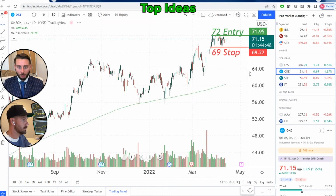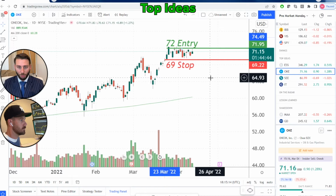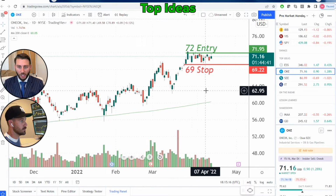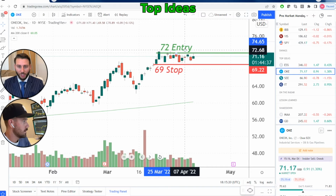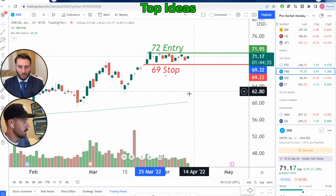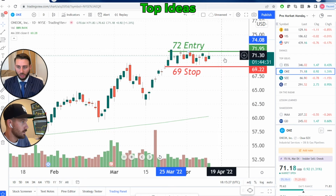We talked about energy being strong. We have this OKE and this very tight flag near its recent highs, not all-time highs, but near its recent 52-week highs. That I can look to buy up through 72 versus 69. I can risk $3. Very low risk, trade there in a relatively strong sector.